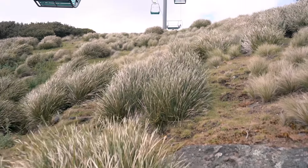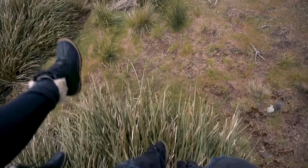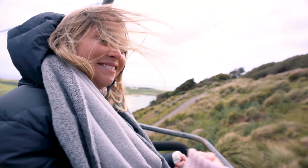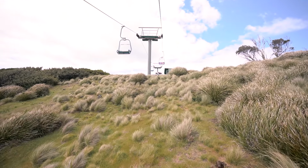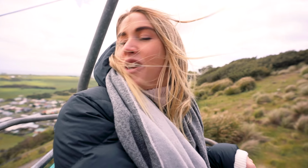I do love just how close we are to the ground. You can walk. It takes 45 minutes to walk. We're being lazy. Is that it? Yeah, it's just up here. We couldn't have walked. Too much.